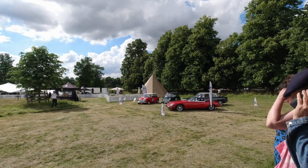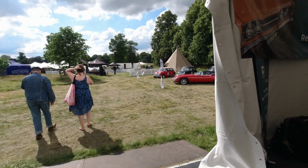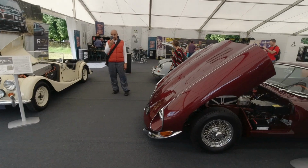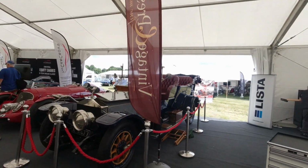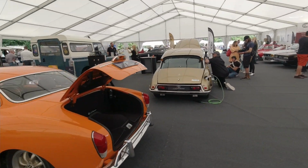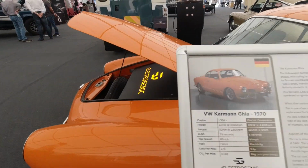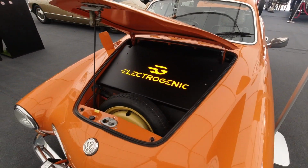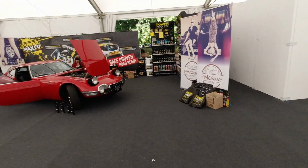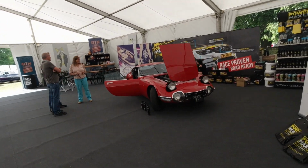Small car, big city representing over there with the Minis, a Rover and a Jaguar E-Type convertible. Morgan, Jag E-Type, oh, a massive Rolls Royce. Many of the cars in here have been electrified, such as this Volkswagen, had by who is it? Electrogenic. Loving the lights in that. That's very cool. Toyota 2000. Do like these, little Japanese sports car.